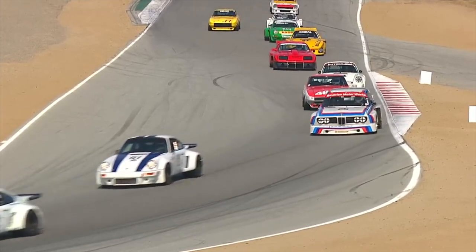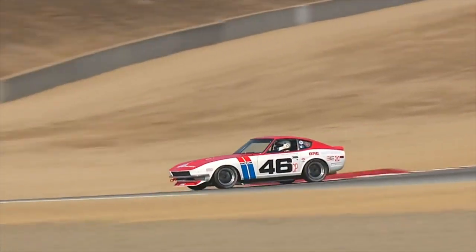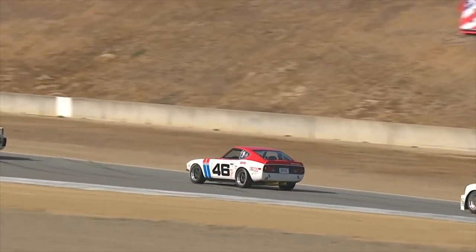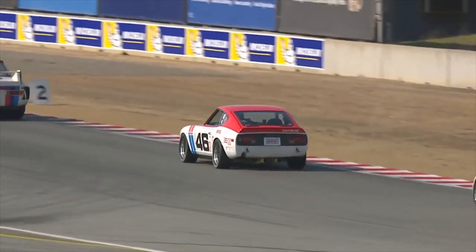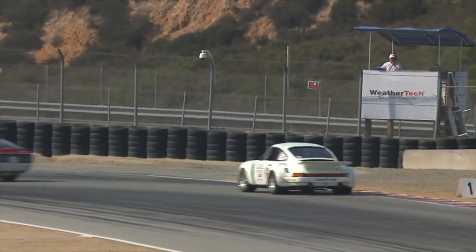Number 46, 240Z Datsun. Of course, so many of these Datsuns having been brought back to life. It's one of the hot cars in the affordable end of the collector car market these days. We had an opportunity recently to visit with one of the top shops around the country, bringing these Zs and Datsuns back to life.